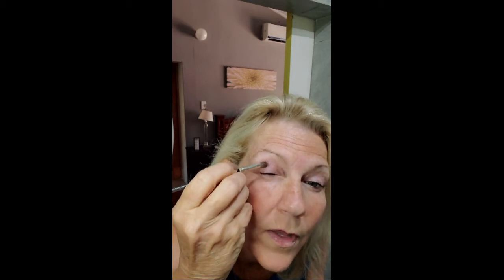And I'm going to very gently go into my crease area, and I like it to come down just a little bit. I do keep it away from the actual lash line, just like you were putting on eye makeup. There we go. Other side. Over here. Blending in. And that's a nice little contour that I'll get.